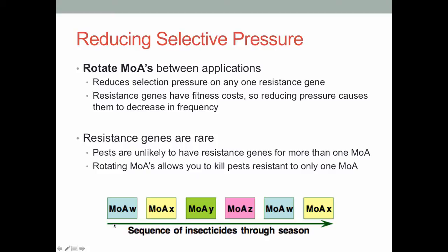So let's say you've been spraying with mode of action W for a while now, and you're starting to see resistance. By switching over to a rotation using mode of action W and mode of action X, what you're really doing is selecting for the individuals that are resistant to mode of action W and resistant to mode of action X. And so you're going to create multiple resistance. Generally, when you're rotating, you're going to want to have new modes of action for more or less every single step. Things that the pests are unlikely to have been exposed to in the past.